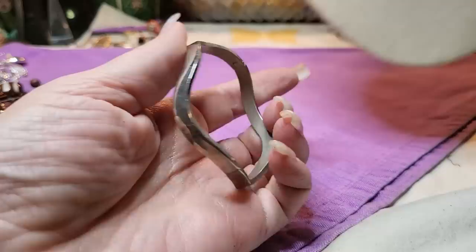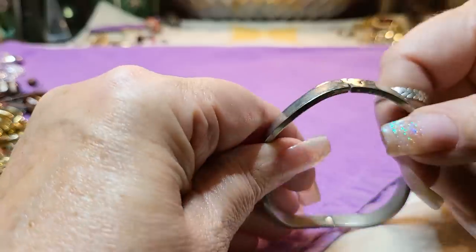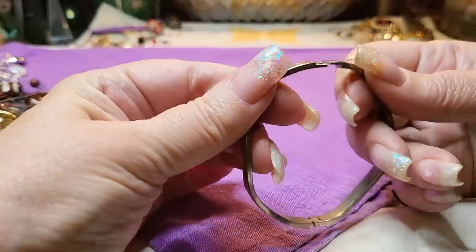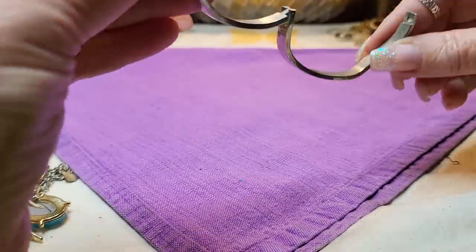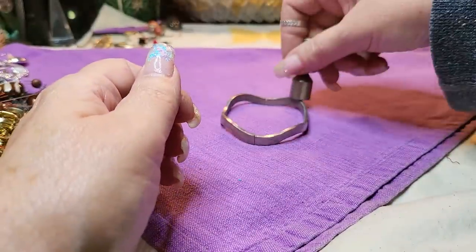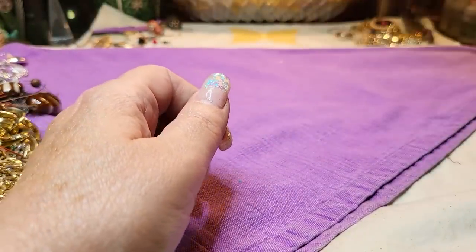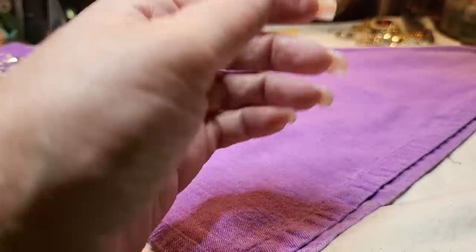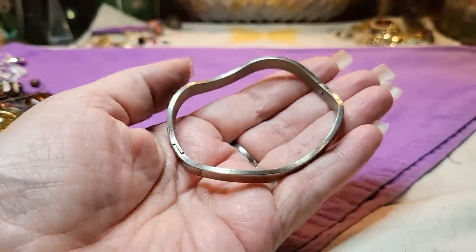Okay, we have a bracelet. Wavy clamper. Is it a clamper? Oh, well, there's how you open and close it. Now, let's see if this says anything, because it kind of looks like sterling to me. Maybe not. It doesn't feel like it's picking up. Let me see if I can rub. Oh, it looks like copper underneath, but it's cute. I like it.